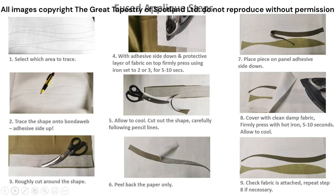And then it is important to allow it to cool before you cut it, because that helps the adhesive to set onto the fabric. If you try and do it any time too soon before it's cooled, then you run the risk of the paper coming off before it's set. And then you cut the shape out, just carefully following your pencil lines.